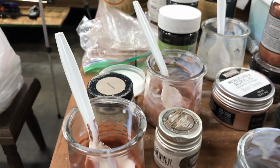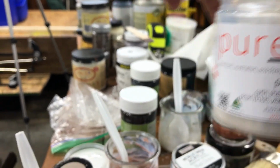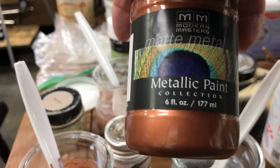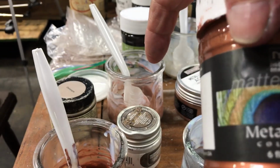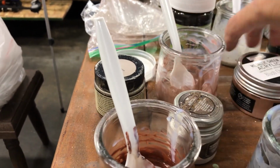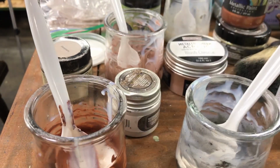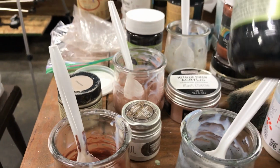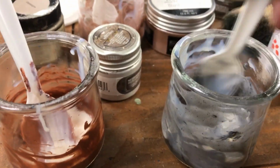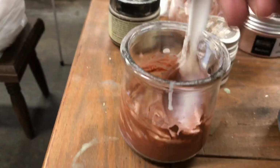Okay. So what I did was I have a Precious Pearl sealer from Pure Eco. It's very expensive for me to order because you have to pay for shipping from Australia. I took three metallics: Modern Masters Copper Penny metallic paint, and a bit of Blush Chrome, a ReDesign one. Sorry, it's hard to hold my phone and do this at the same time. I also have the Modern Masters Black Pearl and English Brown Opaque. I mixed each color with the pearl sealer, and I'm going to top coat it with a blend of these colors.